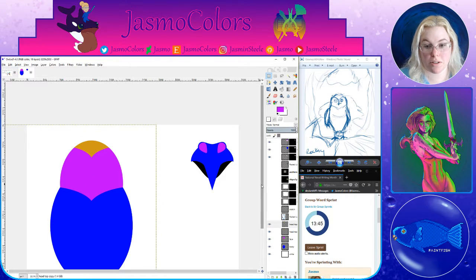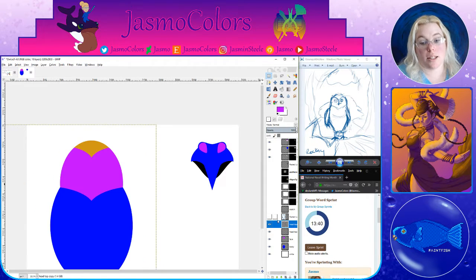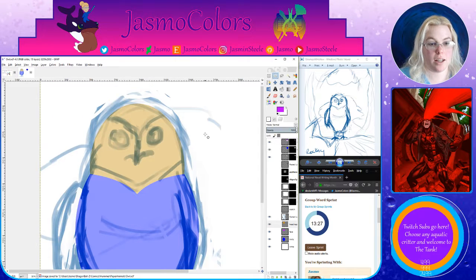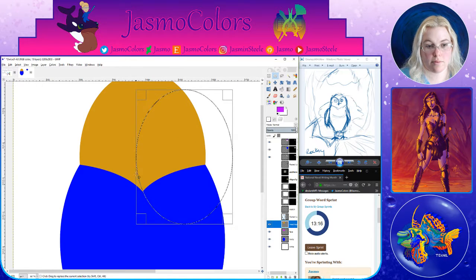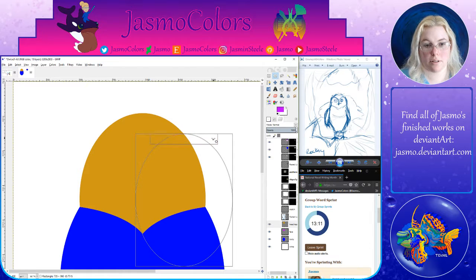This is not nearly big enough. I cut way too much of it out. Foobar. That's okay. We can actually just Control Z our way through most of this. Just Control Z all of it. Okay. So I wanted to cut way less of this out. I wanted more of, I think.